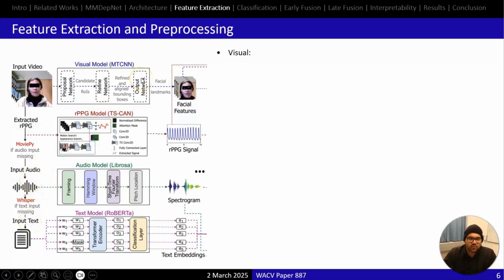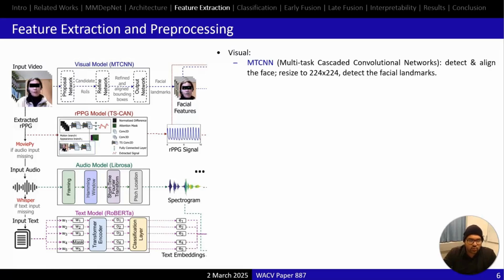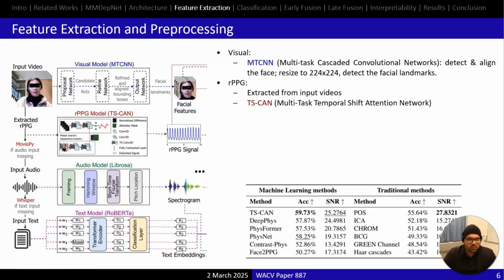Then we have feature extraction and pre-processing networks, where we utilize MTCNN, multitask cascaded convolutional network, for visual modality that detects and aligns the face, resizes it to 224 by 224, and detects the facial landmarks. For the rPPG module, we explored various machine learning based and traditional methods, and depending on accuracy and signal to noise ratio values, TSCAN was chosen for final implementation.